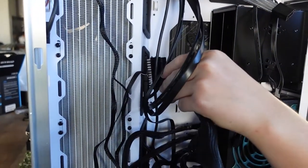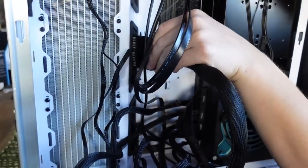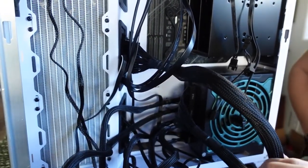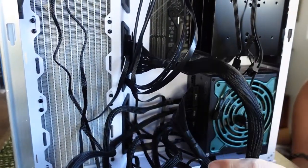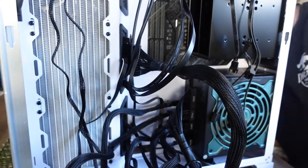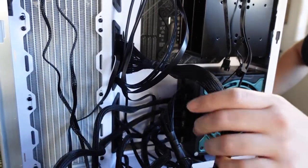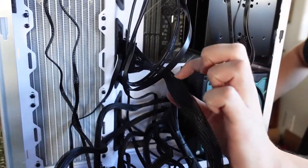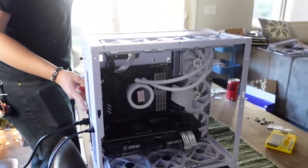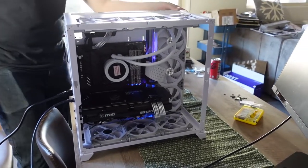This is always my least favorite part, the cable management part, making sure everything fits. So here we are putting in the cable extension from the motherboard into the PSU, or the streamer cable into the PSU. It fit perfectly, so that was good. There are a lot of wires here, but don't worry, we will take care of that. Just make sure everything's plugged in, and then we're going to run a boot test. The boot tests are always scary for me because it's kind of like, did you do it right?